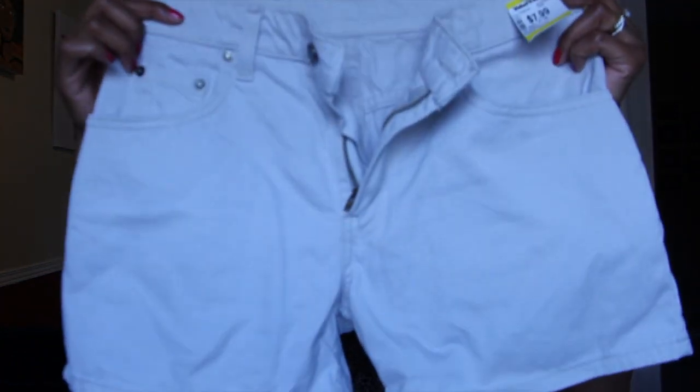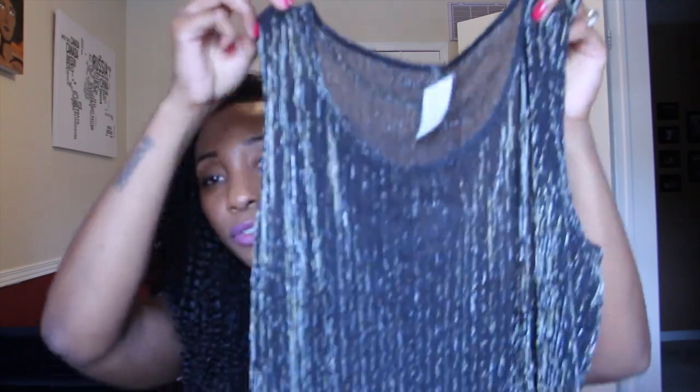The next piece are these Levi shorts. They're tan, they're high-waisted, and they are just a classic piece to have in your wardrobe. I paid $7.99 for them. And the material is more like a khaki type of material, not like jean shorts. I don't have anything like this in my closet. And Levi's, as you know, is a very, very good brand. So for the price, I used that 30% off coupon. I was like, score!